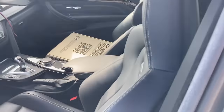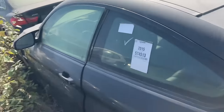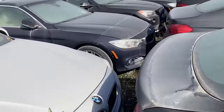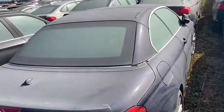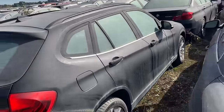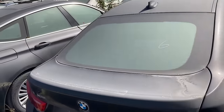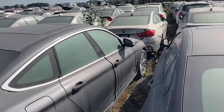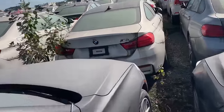Yeah, just plain interior on this one too. So nice. See if there's any other M cars around here. No. Oh, the M trim level. 435. A few diesels in here. I'd love to get a diesel 535 or 335D. I haven't seen any 335Ds yet. There's an M4 right there.